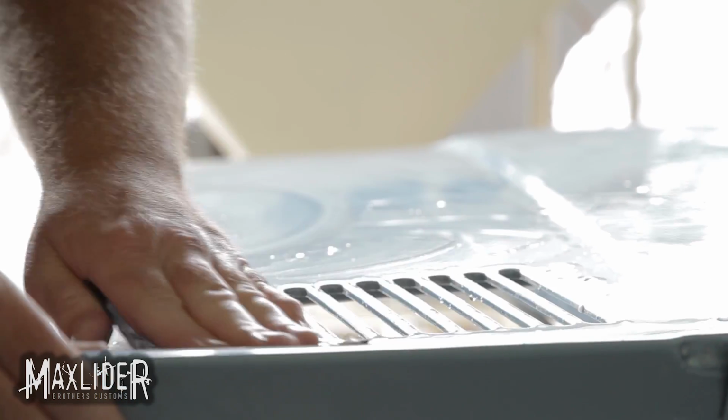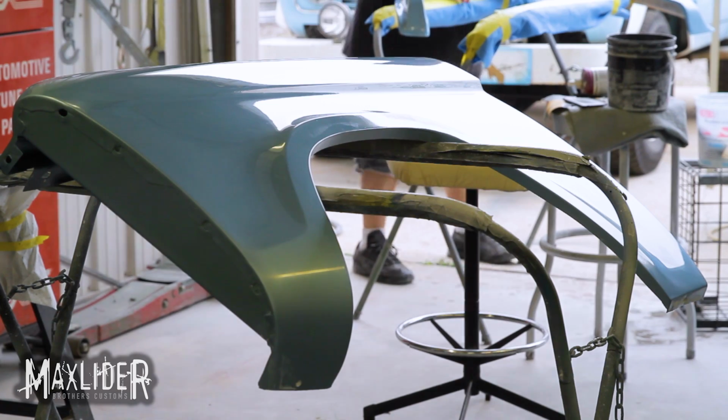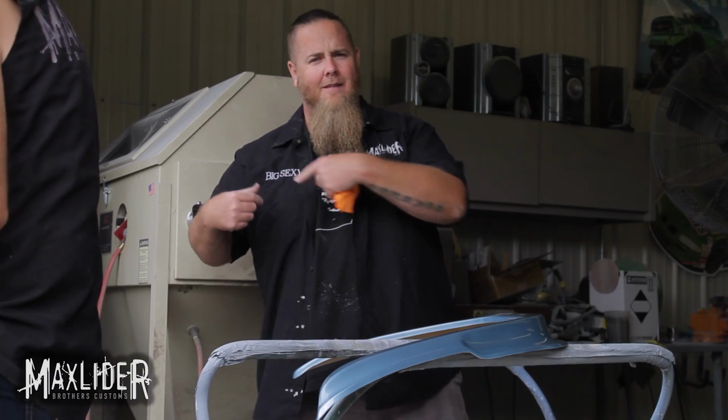We are wet sanding and buffing to perfection. Painting Brittany Blue is a difficult color for coverage, and also just the way it lays down because there's a lot of metallics in it. I wouldn't call it the most difficult color, but it's a hard color to deal with.